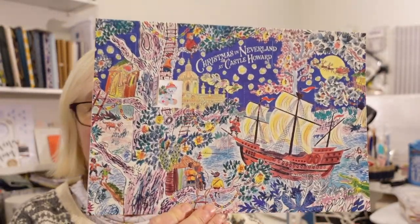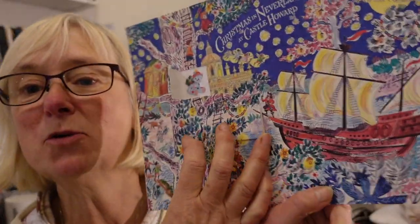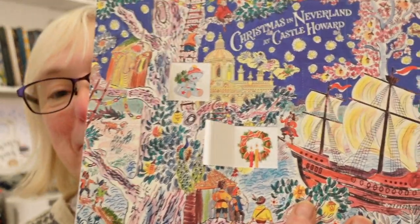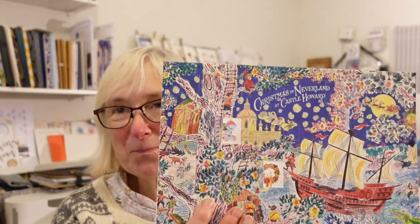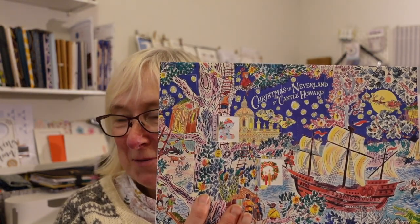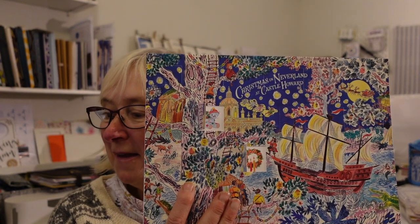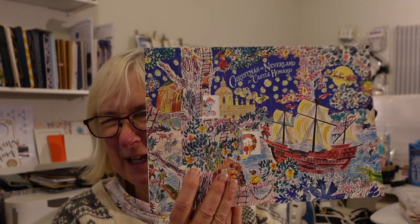Now, for those of you that aren't aware, this year, Cattle Howard are doing Christmas in Neverland, so it's all Peter Pan themed. And I am about to open a door underneath the bows of Captain Hook's boat, the one that he falls off and into the mouth of the crocodile. Here we go. And inside, oh, look at that. It's a picture of a wreath. I've actually got one of these lovely advent calendars at school as well, and it reminds me so much of my childhood because my godmother, who I called Auntie Jean, every year sent me a proper advent calendar, and I think that I will be buying one for baby George next year. A proper advent calendar, not a chocolate one, a proper one like this.